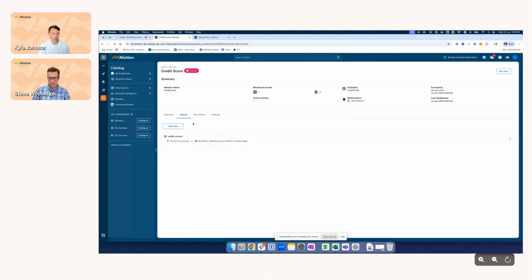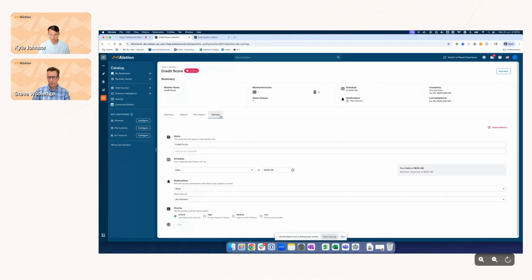And one of the main questions we get is, after I've created a monitor, can I edit it? Can I make modifications to it? And the answer is yes, you can. We can go back to the same view here and bring in any new tables, any new columns, edit a check, add a check to an existing monitor. It's all very flexible. The settings tab also is configurable. Again, let's say you want to delete a monitor in totality and start over, you can do that.